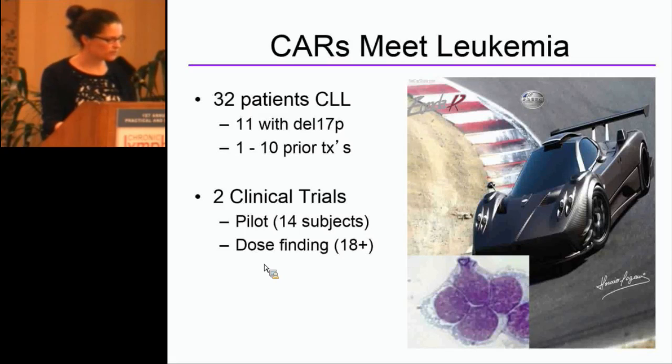So to date, we've used these genetically modified T cells to treat 32 patients with high-risk CLL. And we did this over the course of 2 clinical trials. The first was a pilot study where we treated 14 patients. The second study is actually still open to accrual. And in this study, we randomized patients to receive one of 2 initial dosing levels and we've treated 18 subjects on this study to date.